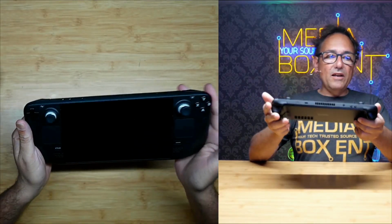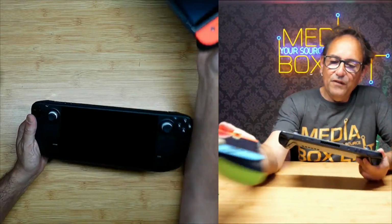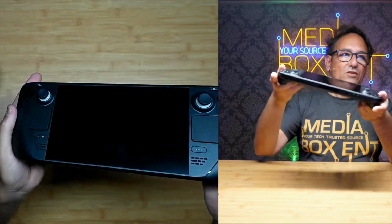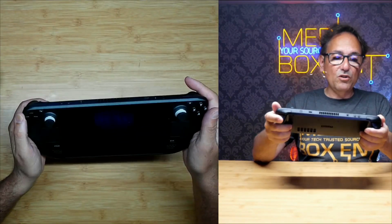All right, so let's take a look at the Steam Deck. Big screen. I do have the Switch, so let's compare with the Switch. Yeah, we can see the difference. Much bigger screen. All right, so the thing is we have to turn it on, but today it's an open box. I want to look at the detail. My first impression looks real cool.